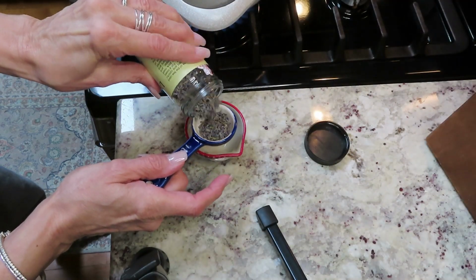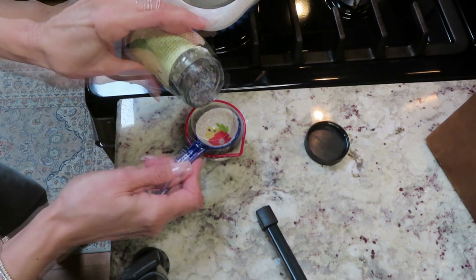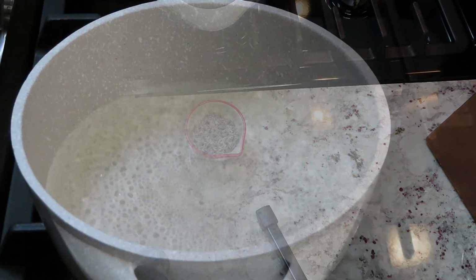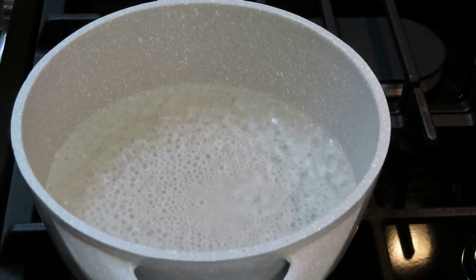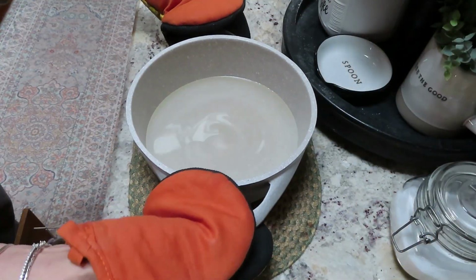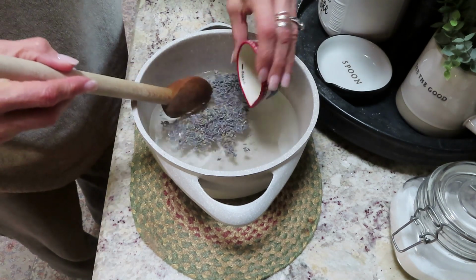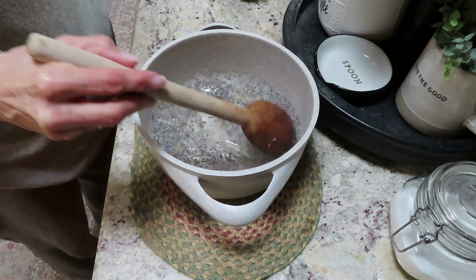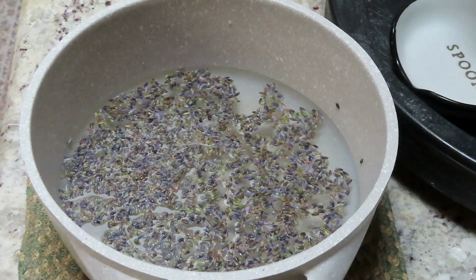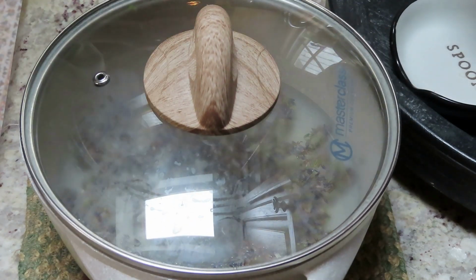So I'm just taking the dried lavender that I actually got at Penzeys when I was in Ohio on the girls' trip with the 2 orchids. This is the first time I'm able to use this lavender. My water is coming to a boil, and I'm going to stir in my dried lavender, and then I'm going to cover it, and it's going to sit for 1 hour to steep and create the lavender syrup.